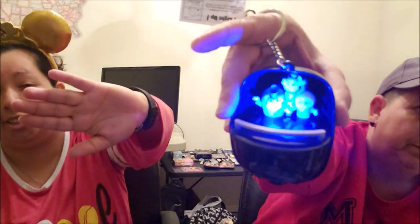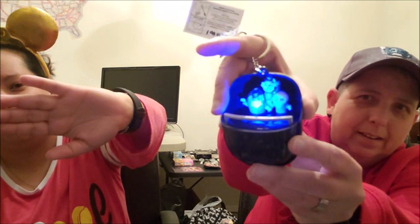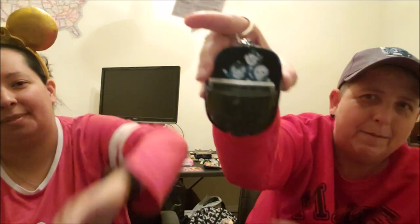And I got this little keychain, and it does light up. There are a few different light settings. You have the seizure flashing light, you have one that slowly glows over and over, and then the solid. And I'm actually going to use this as a Christmas ornament on my black Christmas tree.